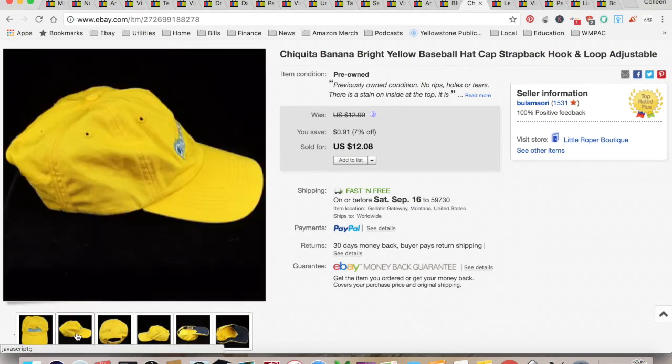This is a Chiquita banana hat, picked up at a garage sale. $12.08 is what it sold for. It was on sale. They paid shipping, so I collected $24.91. I paid 75 cents for it at a garage sale. $14.06 for shipping and fees for a total profit. Oh, I know what happened. That's why it was so much. $24.91 is what I collected because it went to Norway. Yep, went to Norway. So shipping and fees $14.06, and my profit on that was $10.10. It took 3 months to sell. I thought that was a fun hat.